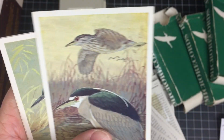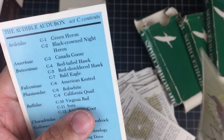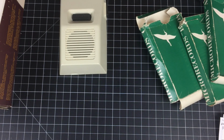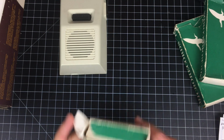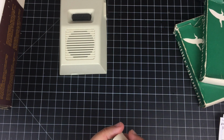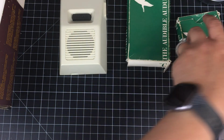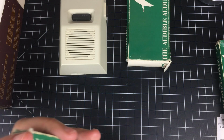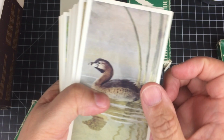Which, it's a shame. And these cards are definitely different birds than the other set. I didn't have duplicates, so I was excited about that and thought, wouldn't it be great if these cards can play on the other device, because the other device is absolutely perfect. But they don't, and I'm not going to keep them if I can't play them. So if my husband can't fix the device, I'm selling them.